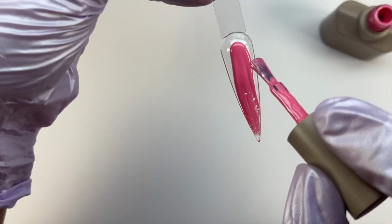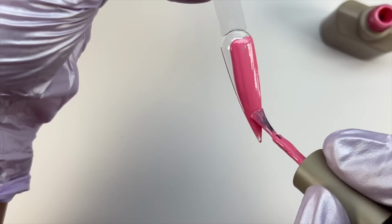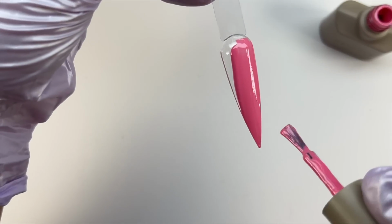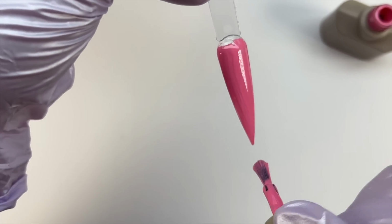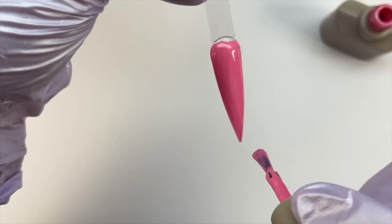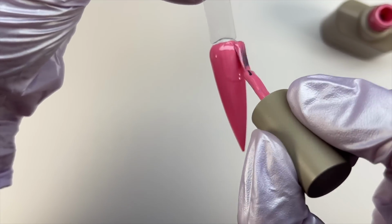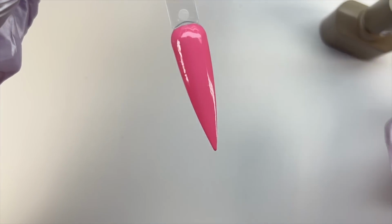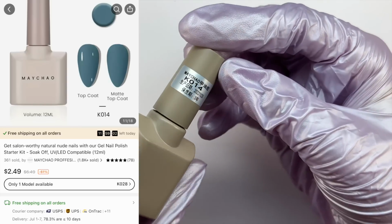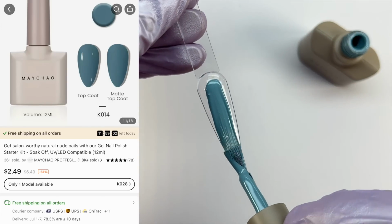So I'm getting through this haul pretty quick. I didn't want it to be a super long video, especially because I have done a lot of Temu hauls, so I did try to get through the haul as fast as possible. Of course, we're like 12 minutes into the video and we're still on the haul because I do have a lot of items to show here, but I was trying to go pretty quick.